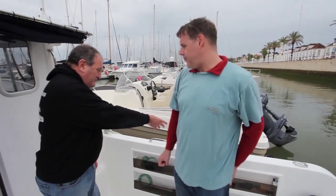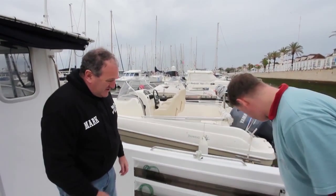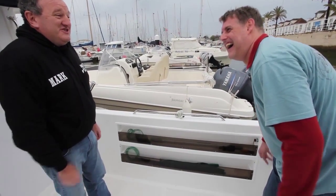Also, they put the 12-volt plugs on. So if at some stage when I'm getting older and still want to go fishing, I can have the luxury of having an electric reel. Electric reels. Okay, so we're inside the wheelhouse now, inside the cabin, which is nice and cosy.